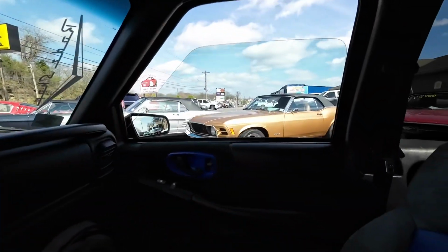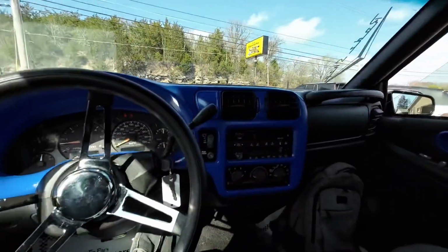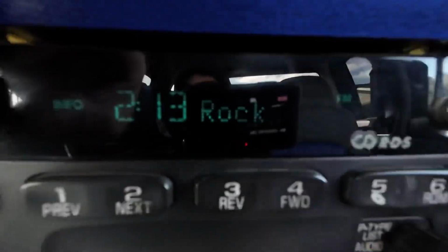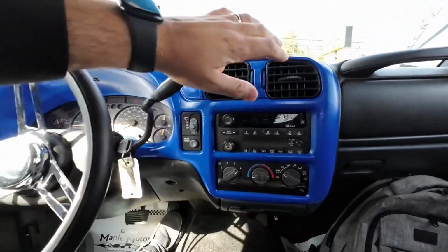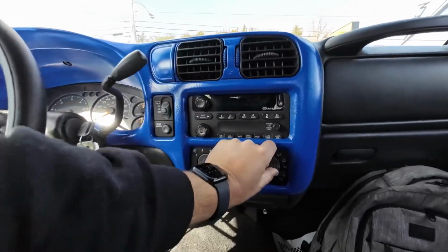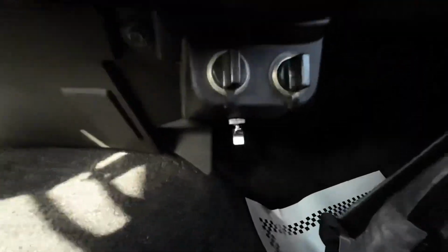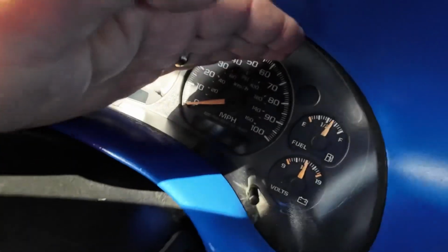Windows seem to be working pretty good. Not too bad. Radio there. The iHeartRadio music. It does work. AC. It's already cold. This switch under here cuts the tanks off for your compressor. I'm trying to see, the sun's so bright.